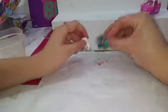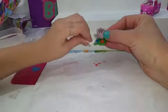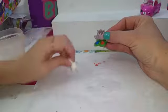I'm trying not to mix the colors, yeah. So now I'll try blue. I like these. I think I like these better than the original ones. Yeah, these are so cute. Okay, so dump the water back into here. Perfect. All right. Very, very cute.